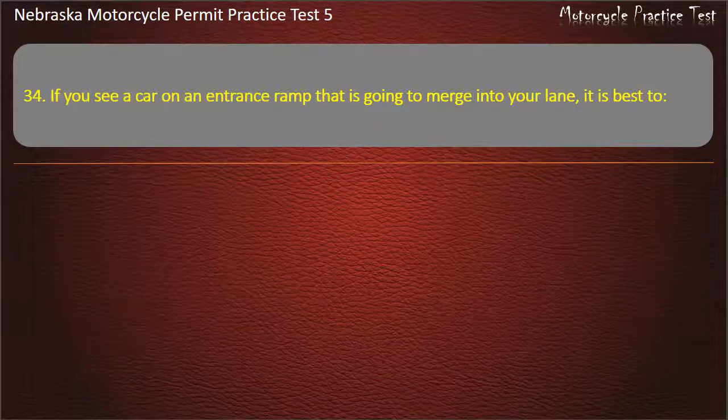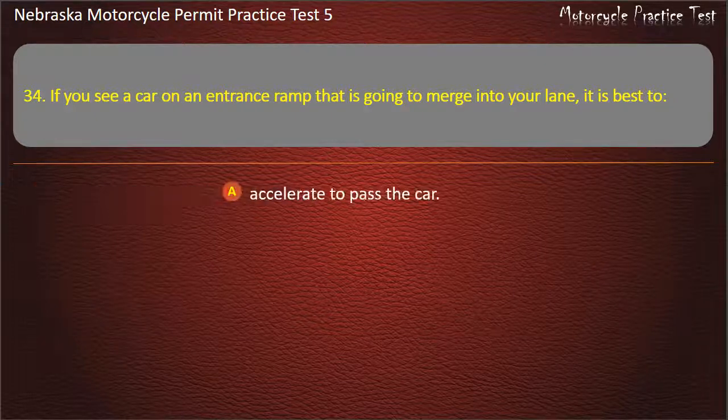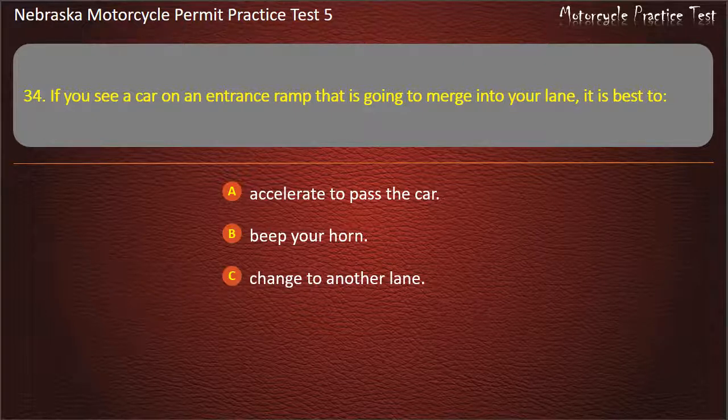Question 34. If you see a car on an entrance ramp that is going to merge into your lane, it is best to accelerate to pass the car, beep your horn, change to another lane, or tap your brakes to flash your headlight. Answer: change to another lane.